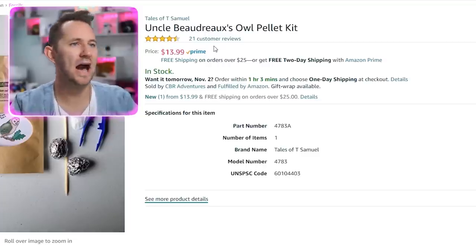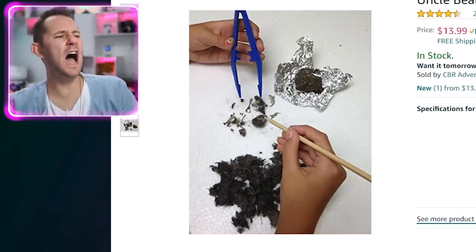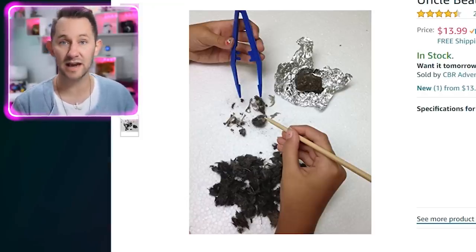Uncle Bodro's Owl Pellet Kit. Oh no. No. Tanner, this, no. Dude, don't worry. I hate me too for this. No! Ew, no! Oh, okay. It's an owl pellet dissection kit. This is for the people that like to dissect animal feces. I don't believe I've met any of these types of people yet, but when I do, I will run.